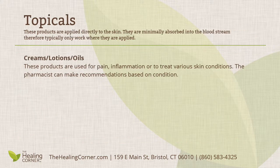Topicals are applied directly to the skin and they are minimally absorbed into the bloodstream. Therefore, they typically only work where they are applied. Creams, lotions, and oils can be used for pain, inflammation, or to treat various skin conditions. The pharmacist can make recommendations for different types of cream depending on the condition that the patient has.